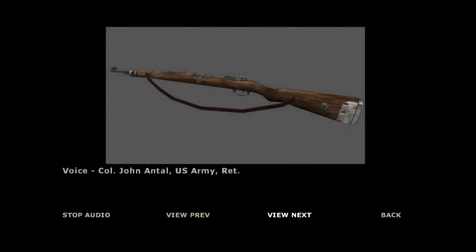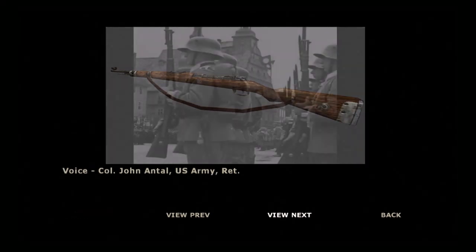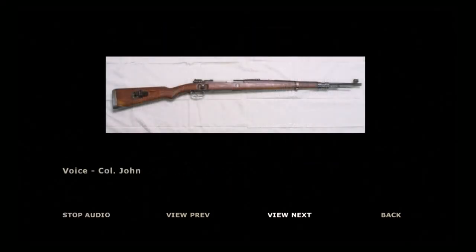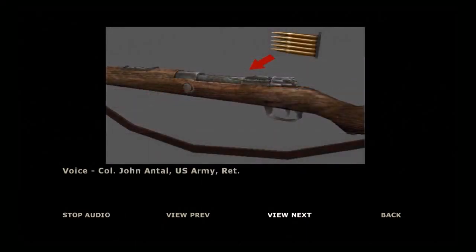This is the German Mauser K98 rifle. The Karabiner 98 Kurz, as it was called in the German army, was the backbone of the German infantry and probably the best bolt-action rifle ever made. The K98 rifle weighs 8 pounds 9 ounces and is 43.6 inches long. It has an internal box magazine that holds 5 rounds of 8mm Mauser ammunition. The rounds are fed into the internal magazine either individually or with the use of a handy stripper clip.